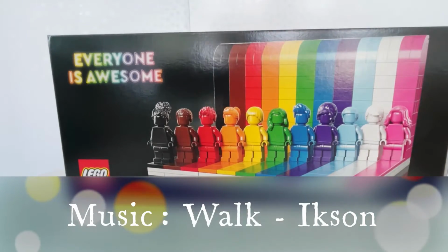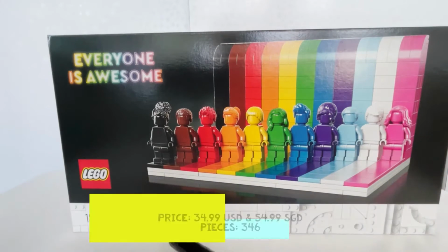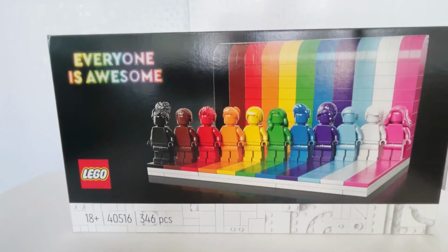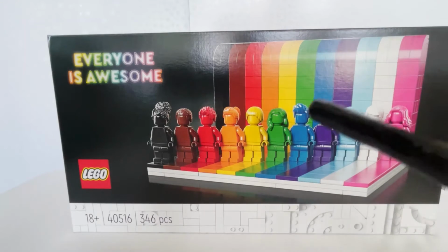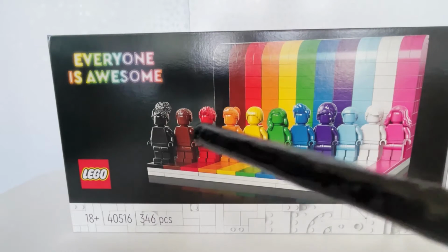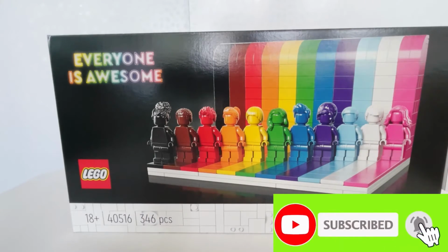So today we're actually reviewing Everyone is Awesome, 40516, 346 pieces, and it retails for $34.99 USD and $54.99 SGD. For this video, other than a review of a few minutes, I'll also be doing something special with a bit of a twist of my own. I'll be building anime customs with every one of these 11 figures, so look forward to the next part of this video, and let's go.